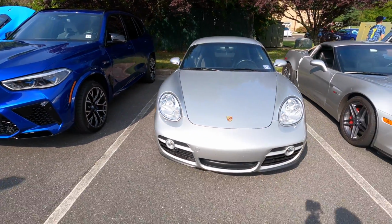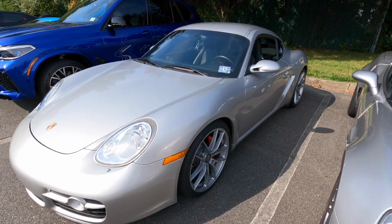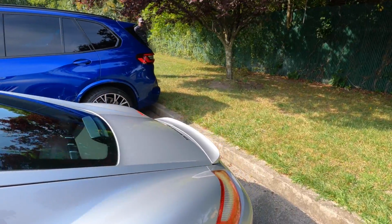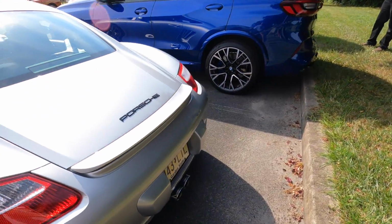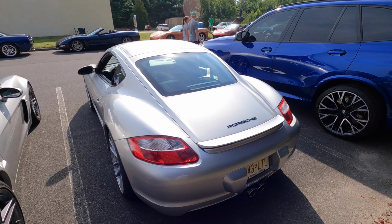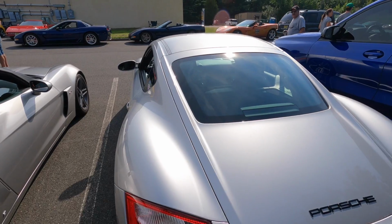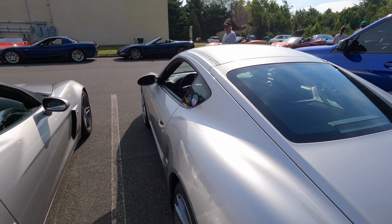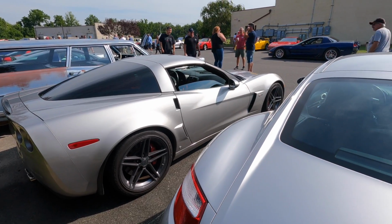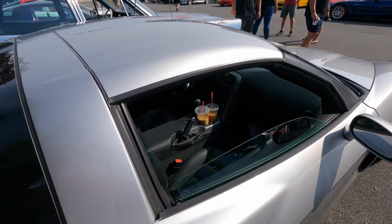Porsche, and we're looking at a Boxster? No, it's a hard top, so I'm assuming it's a Cayman. Take a look. Nothing on the back. Maybe it's a 918. Don't know the Porsches all that well because they have changed over the years. But again, mid-engine sports car, so you can't go wrong in that regard. And then looking next to a silver C6 Z06 for a little comparison. Got your Dunkin' Donuts ready to go.